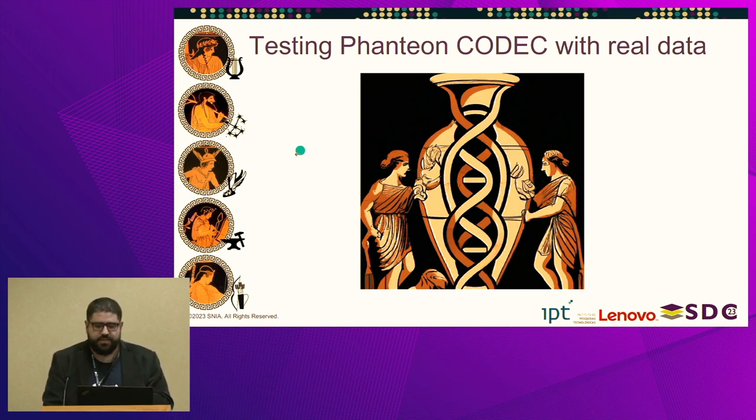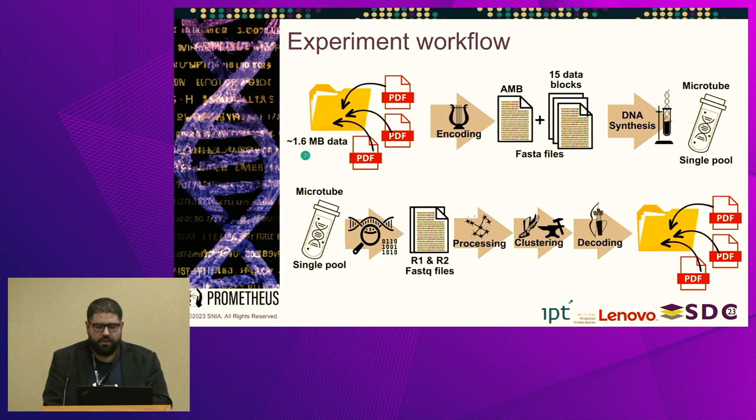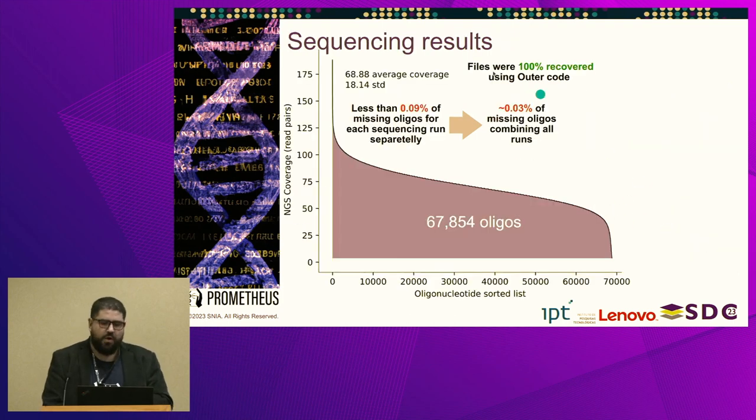We use this exercise to test the library, the other libraries we built for HERMS, and also test HERMS for the first time using real data. So we encoded 1.6 megabit from three different PDFs using Apollo. It creates about 70,000 oligos separated into 15 blocks and one special block, the metadata, with synthesis, and then sequencing using Illumina, paired end strategy using MiSeq, and then processing it using Chiron, HERMS, and Hephaestus, and then decoding using Artemis. All files were retrieved with 100% accuracy.